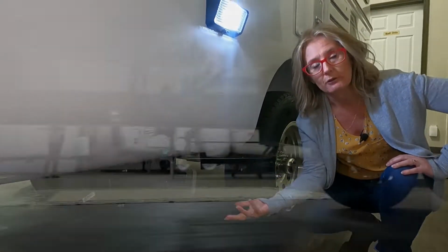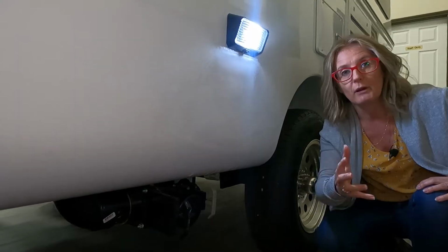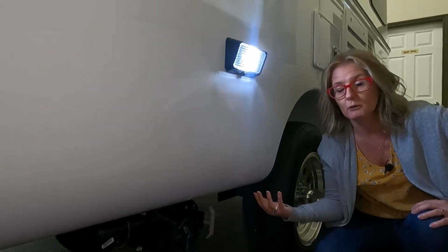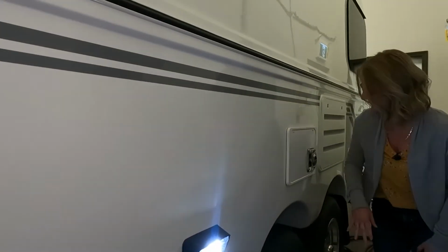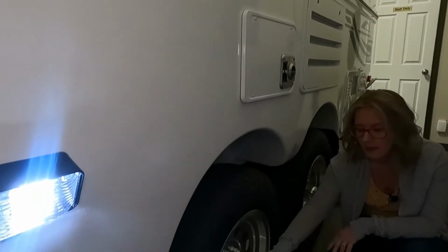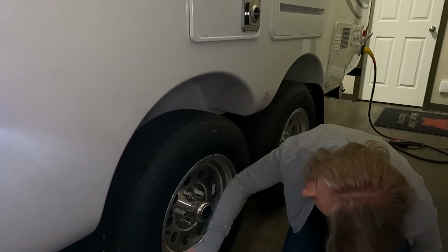Now, the underbellies are not enclosed. You can get them enclosed. You can add heat pads to them as well. So if you decide to do that, it would add insulation and it would fully enclose the underbelly, but it would not put the valves enclosed. Loving the side lighting.